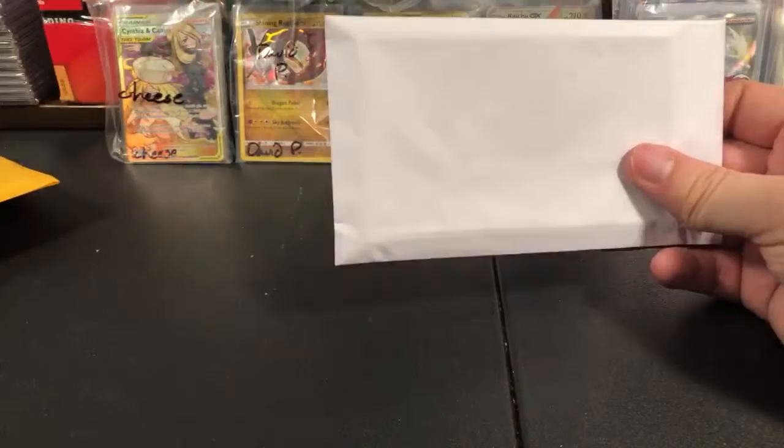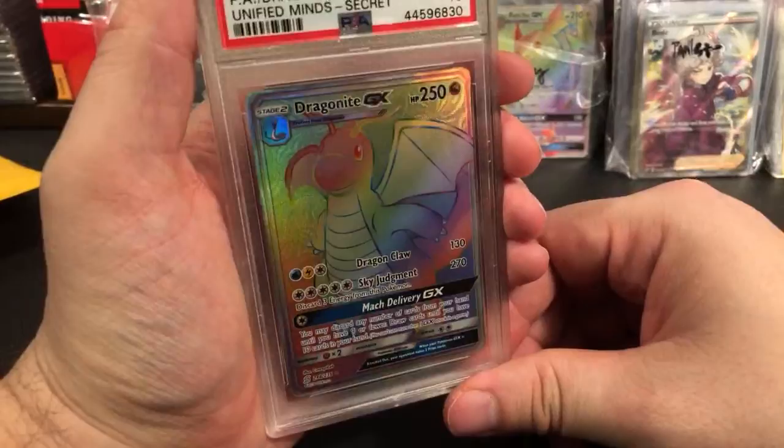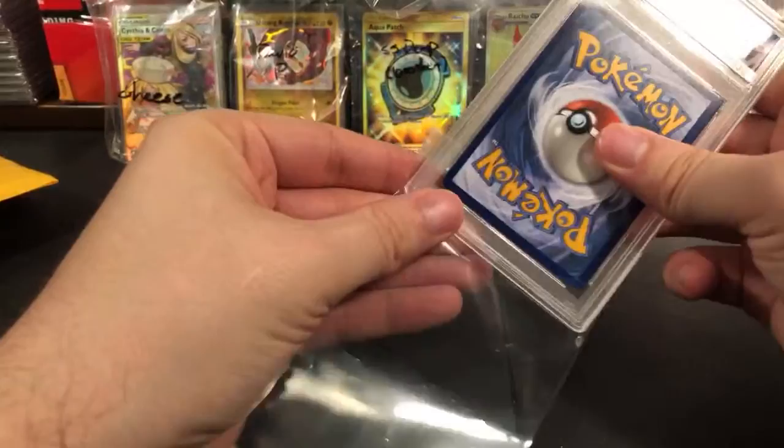I don't think the letter adds much protection. Okay, so here we go. We have a Dragonite GX, and this is one of the cards that I purchased in order to get it into the lotto. He's a really nice card. You can see he was graded recently, too. Their grading standards get harsher and harsher, is what I understand, as time went by. So this is going to be the next PSA card for the lotto.